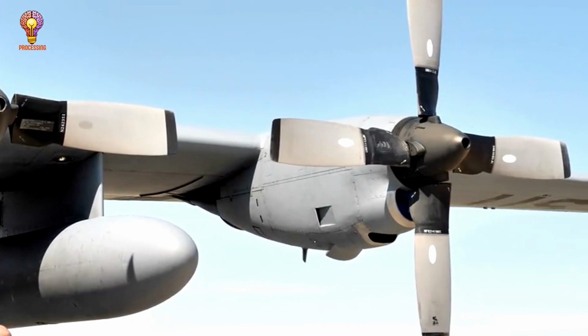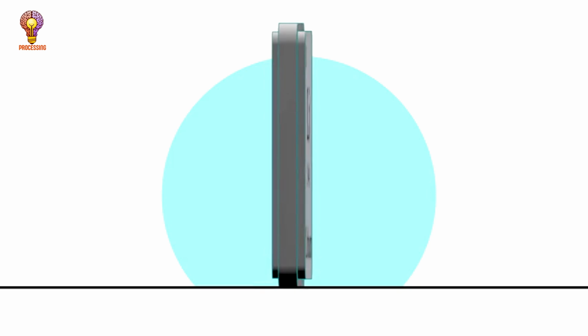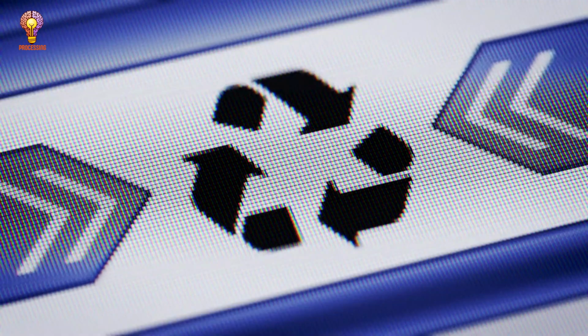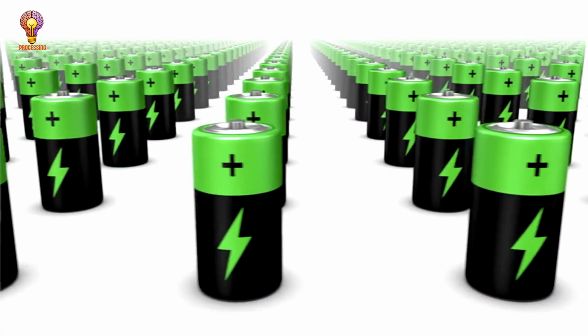Advantages. Lightweight, perfect for aviation and military applications. Cheaper than lithium. Aluminum is 50x more abundant. 100% recyclable. No toxic metals involved. Challenges. Rechargeability.